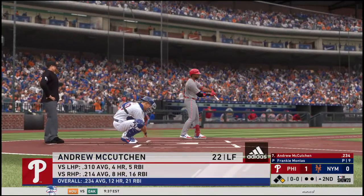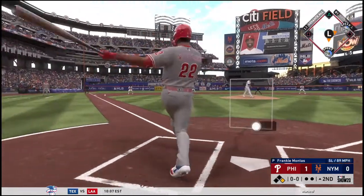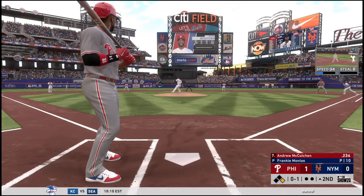So the next hitter to dig in will be Andrew McCutchen. And as you check out his righty-lefty splits, no surprise that he hits better against southpaws than he does against right-handers. Hot shot down the line. This gets foul. It's 0-1. From the stretch.